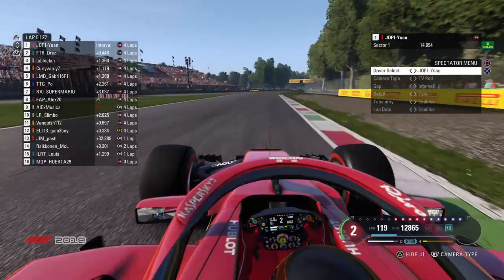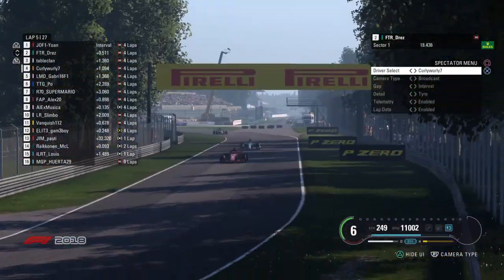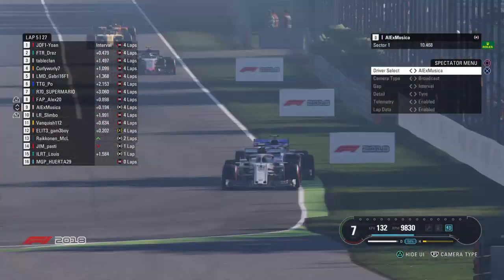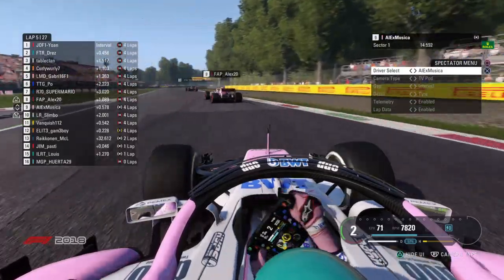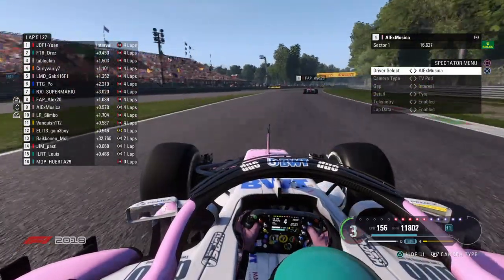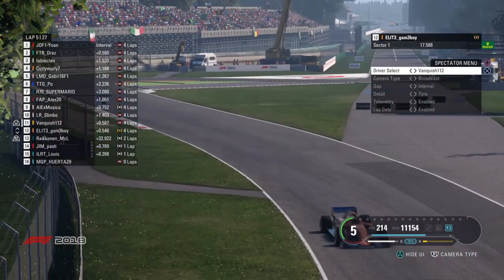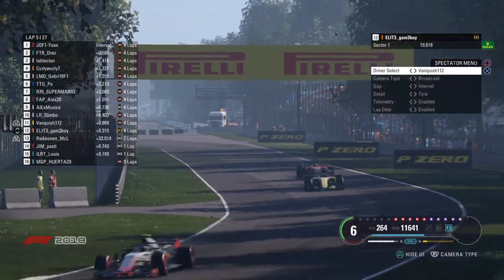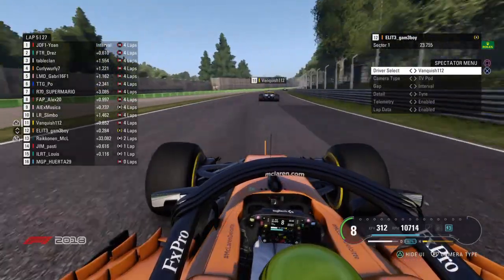Let's jump on board with the leaders right now because they're very close together. Johan is really not getting away from that Mercedes as much as he'd like here. There's Alex 20, as Alex Musica looks to find a way past Alex 20 once again, as Elite Game Boy now looks at the back of Vanquish as he makes his way through the Curva Grande.